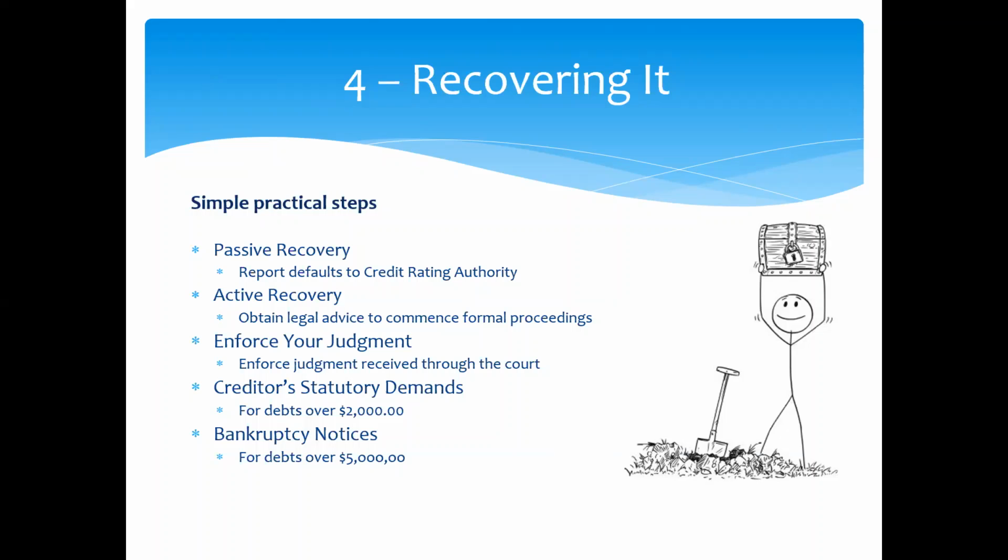Report the payment default, because when the credit check is then done, they'll see there is a payment default on their credit history, and quite often they will refuse the provision of that credit until that default is removed. What does that mean for you? It means the customer is more likely to come back to you and try to sort out that default. That's why we refer to it as a passive recovery tool, because you're not actually chasing it as such. You're sitting back waiting for them to come back to you.